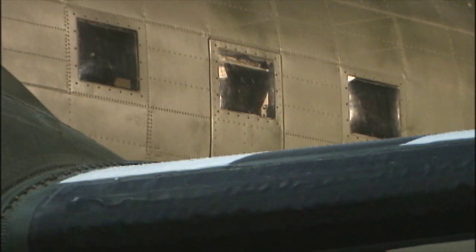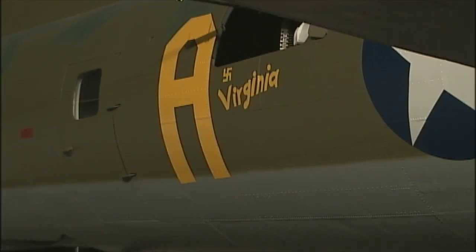Now 74 years later, the events of that day and the tools used are right here for all to see. At the National Museum of the United States Air Force, Adam Marshall, News Center 7.